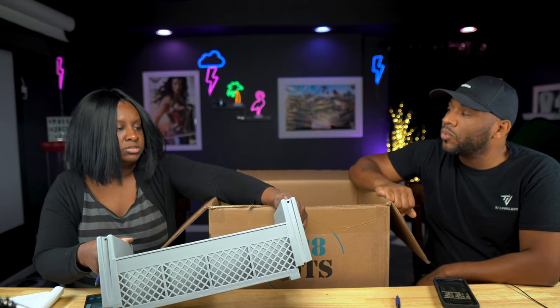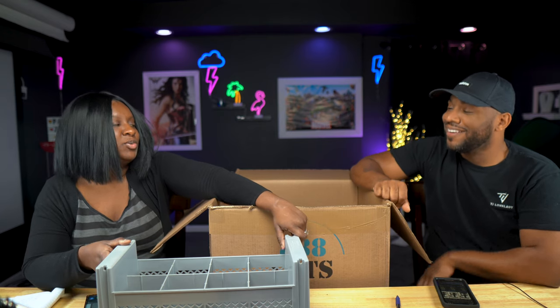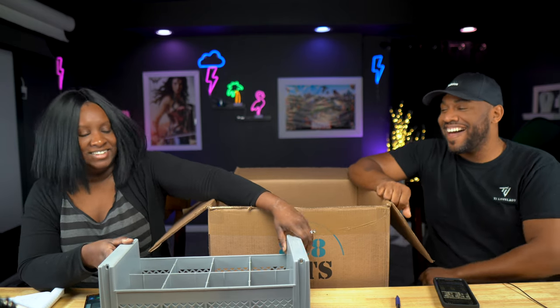That actually is a lot better than the dishwasher I got, because the one I got is so tiny. I'd be stuffing it back and be like, oh, I got to wash it again. Yeah. And I ain't got no forks. Hey, but still ain't got no forks. I don't understand.